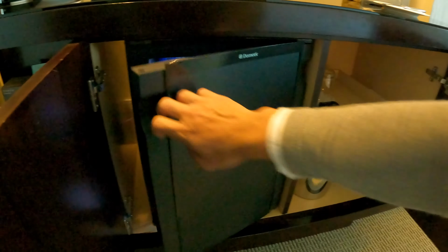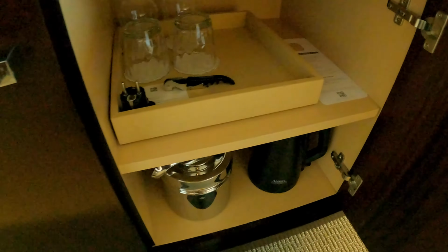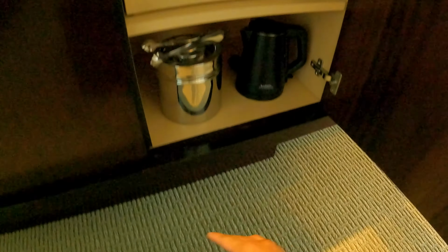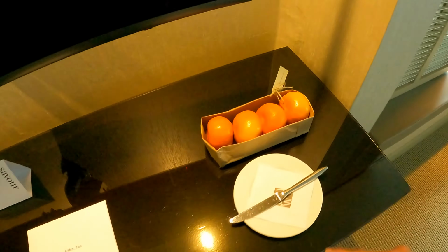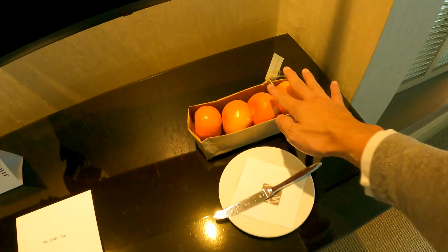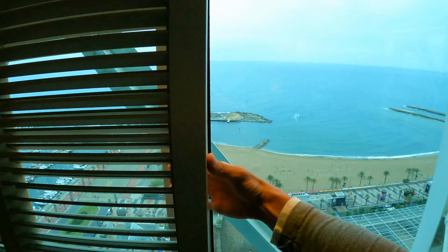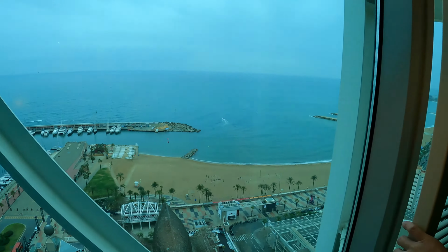Fully stocked fridge. And very good to have the wine and beer bottle opener and the universal power plug. Very lovely, very sweet. Kettle, icebox. And I will check out the letter later. Mandarinas. I think mandarin orange. Very beautiful, shining. Okay, and I like the shading like this. You can just close like that for better privacy, and you still can get sunlight. Very thoughtful, very nice design.